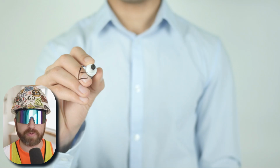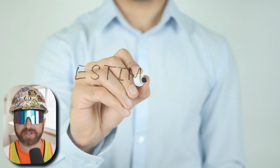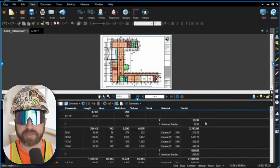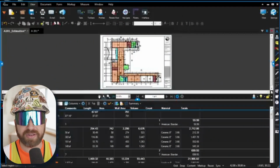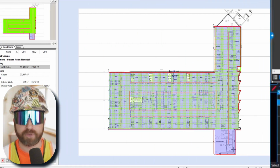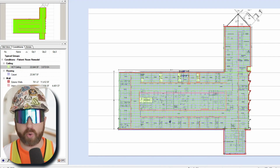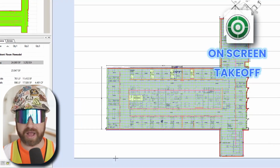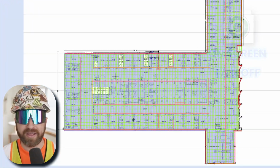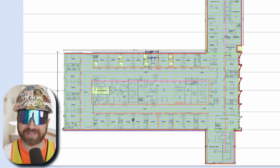Then we have estimating. Now, current estimating software is pretty clunky because it's still a two-part effort. You need software to complete a takeoff, which is calculating quantities on a drawing, and then you need software to plug those quantities in to generate a cost or a budget. So the main takeoff software is OST, which stands for on-screen takeoff. Now, I've been using OST since about 2010, but in 2025, it still feels like the software hasn't been updated since its release date in 1991.